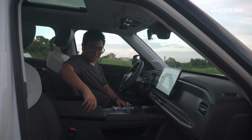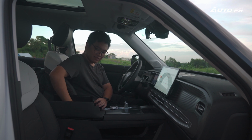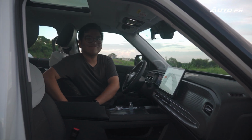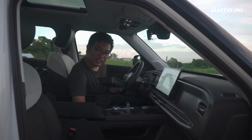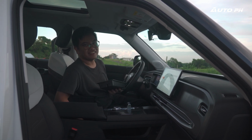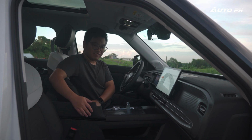Then here, some storage underneath this center armrest, and it is actually quite deep. There's just a cover over here. Let me take it out. There we go. And I'll put my arm inside, so you can see almost more than half of my arm is actually inside the storage area right now. It's also ventilated, by the way, so yeah, lots of storage solutions in this vehicle.